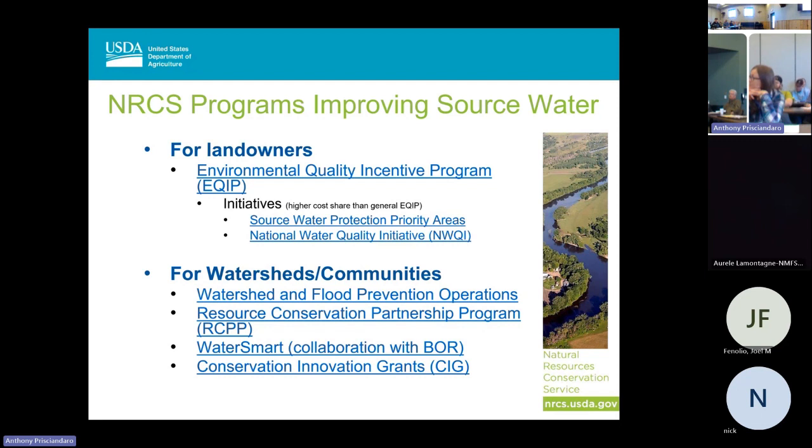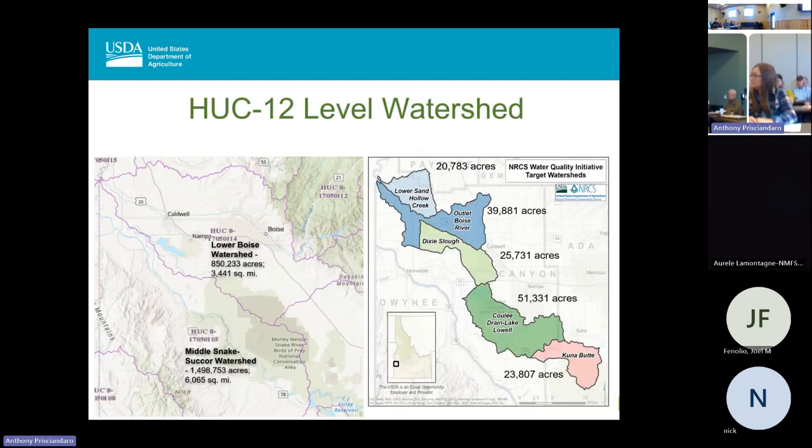This group is kind of one of those perfect storms for RCPP, I think, because you have lots of partners coming together to address an issue. WaterSMART, obviously we're all here for that, but NRCS is a component that pairs with the BOR side. And then we have our Conservation Innovation Grants. So we're really encouraging those out there developing technologies that might improve irrigation water management, or whatever it is, if they come up with GIS or sensoring technologies, things like that, that would help on ag, forest, and rangelands.